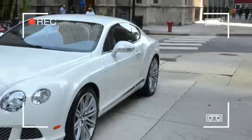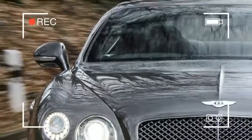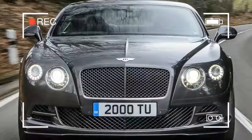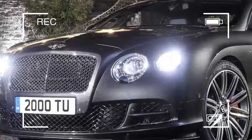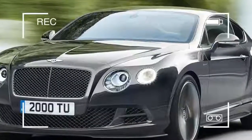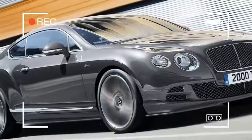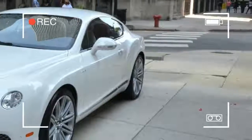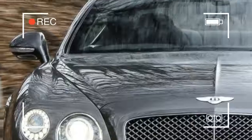How does a coupe with a gross vehicle weight of around 6,400 pounds manage such speed? It packs a twin-turbocharged 6.0-liter W12 engine producing 616 horsepower and 590 pound-feet of torque under its long, silky hood. Mated to that liquid-smooth 12-cylinder is a new 8-speed automatic transmission featuring something called block shifting.